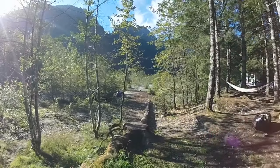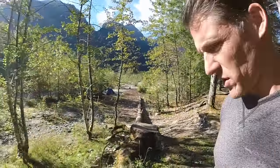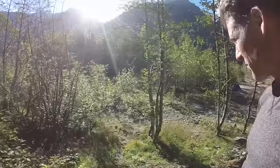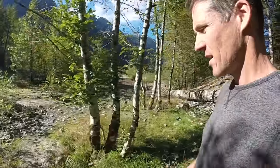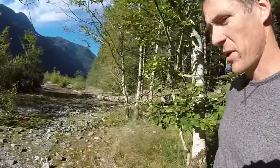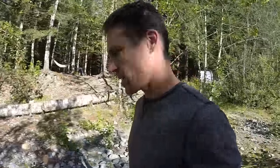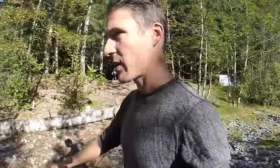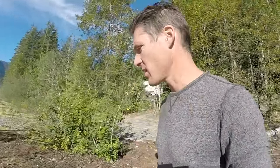We're in the Mount Baker National Forest in a free camping area, which is up at the north end of Baker Lake. The way it works here apparently is you just need a Northwest Forest Pass, a trailhead parking pass. It's $35 and gives you a year's worth of parking.